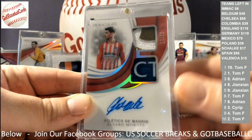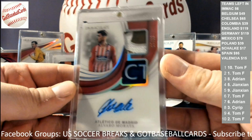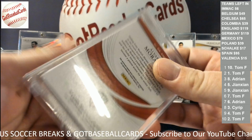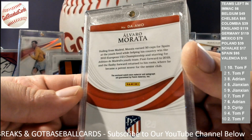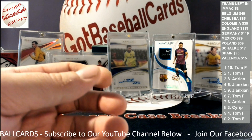How about for Hoting, Alvaro Morata? Numbered to his jersey number. 17 of 22. Sick patches on that one. That's a nice one. Let's see what that is. Yep, match worn material. Alvaro Morata.